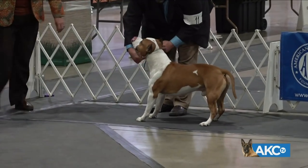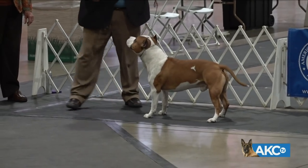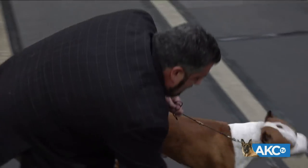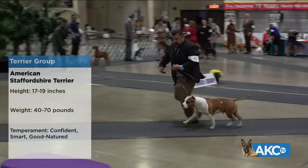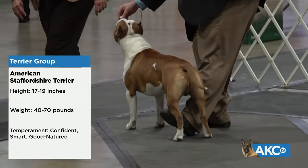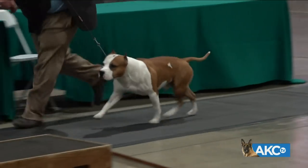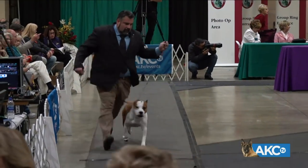Now we have the American Staffordshire Terrier. Very compact, muscular, strong dog, weighing up to 70 pounds. They're confident, smart, good-natured. This is Poncho. He's 3 years old with his breeder, owner, and handler, Ed Thomason. One of the top terriers in the country right now. He was the winner of the first show of the day. So we'll see if Poncho can repeat again with our second show.